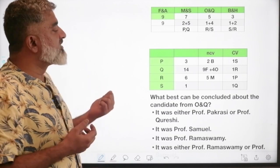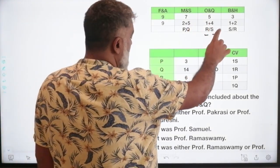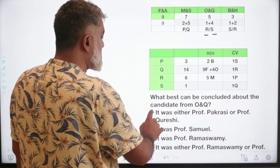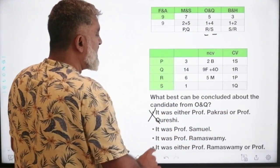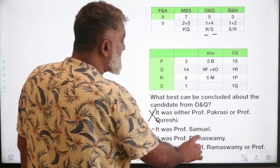What best can be concluded about the candidate from O and Q? O and Q could be R or S. It was either Professor Pakrasi or Professor Qureshi, definitely not. It was Professor Samuel, cannot say. It was Professor Ramaswamy, cannot say.